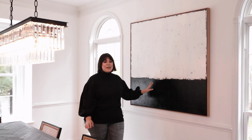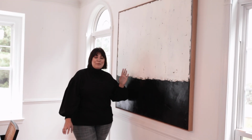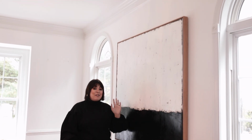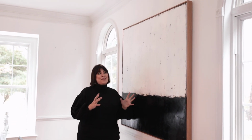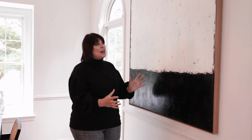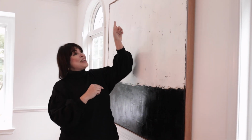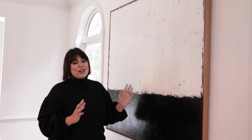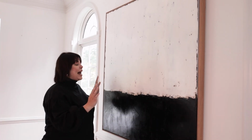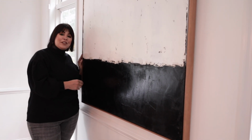Behind me is a piece that after 3 months, this wall has literally been bare. I have nothing. Marks up here that you can see from when he was measuring for the gallery wall that we will touch up later with some paint. But I actually just scored this art piece, believe it or not, at Home Goods.